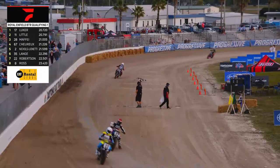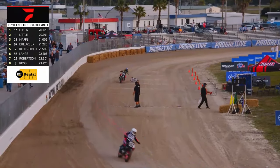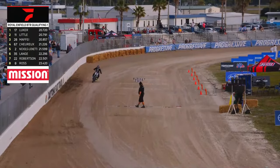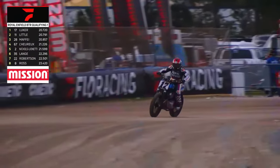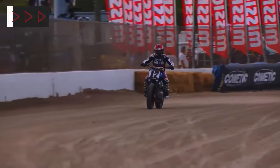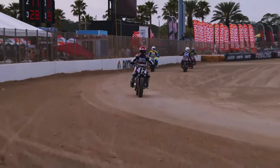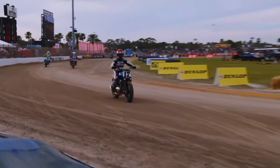There's the checkered flag for the 17. I like what they're doing. They're trying to stay away from those bumps, like we've talked about throughout this broadcast so far, as we have some new riders out there. Maya Maffei is on that number 28, and Taya Little is on the 11, two of the names we're going to have to learn real quick because they're sitting right now second and third fastest.